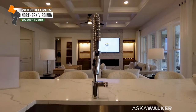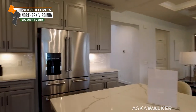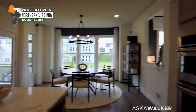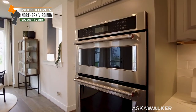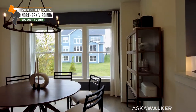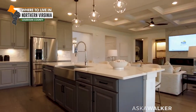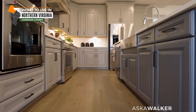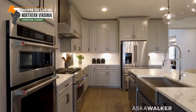So now we have our kitchen sink view. So you're at the kitchen sink washing dishes. You have your refrigerator to your left here. You have your microwave and your oven right underneath. So plenty of space between the island and the wall there. Nice amount of cabinet space.